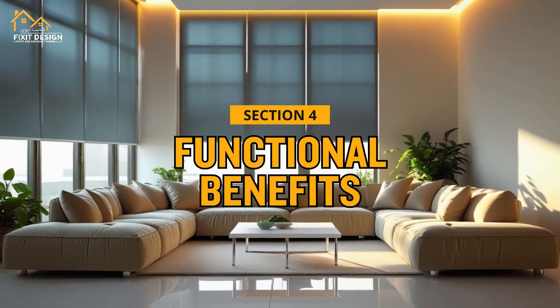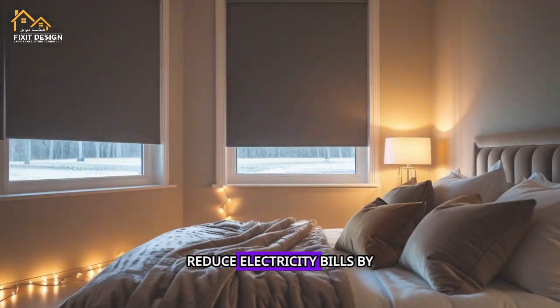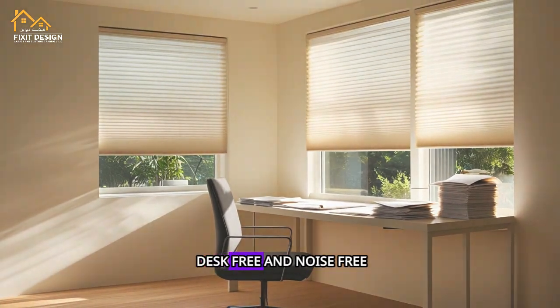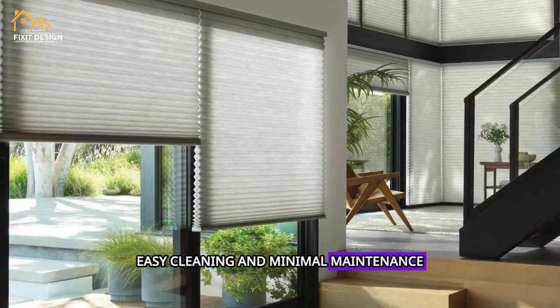Section 4. Functional benefits. Our blinds are more than just eye candy. They insulate your rooms, reduce electricity bills by cutting down use, and help keep spaces dust-free and noise-free. Plus, their water and stain resistance means easy cleaning and minimal maintenance.